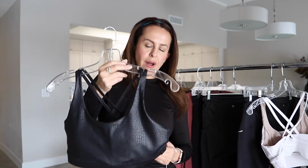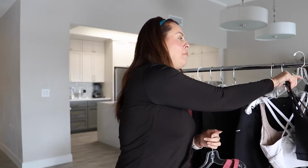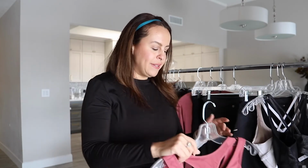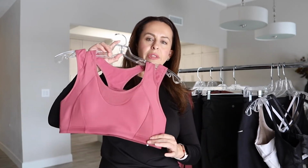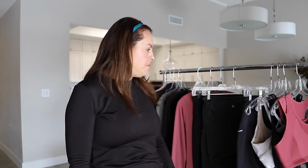Again, so $24. I used it and it's perfectly fine. They're both medium support, so for like low and medium impact exercises, they work perfectly fine. I probably wouldn't run in these, but definitely worth $24. And then just another one that I got from CRZ Yoga. Anyway, another $24. So again, you can buy two for the price of one. And basically that is my collection.